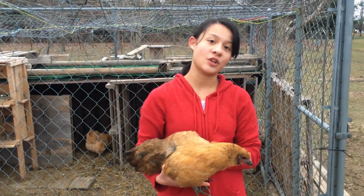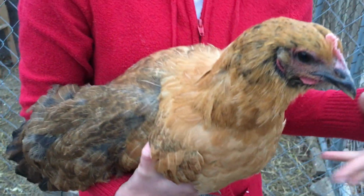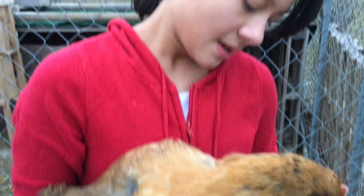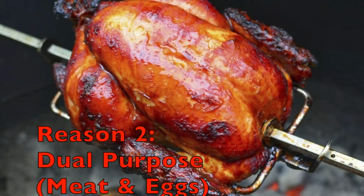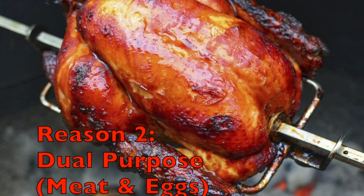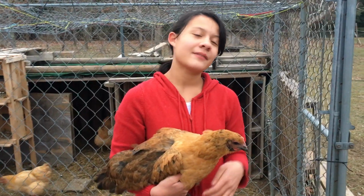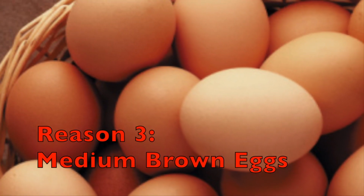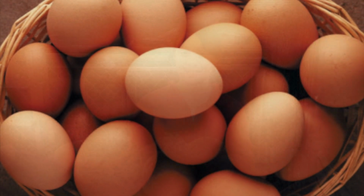Why did we get Orpingtons? These are some of the reasons that we chose Orpingtons. They have this really nice winter coat, so they're well suited for the winters up here. Oh, the weather outside is frightening. They are good birds for meat and eggs. Dual purpose. We only keep our chickens for 2 egg-laying years, so the 3rd year, hens are processed by our local butcher. And we get these gorgeous brown eggs from them when they're in laying season. Our Orpingtons lay medium brown eggs that complement our large white duck eggs.